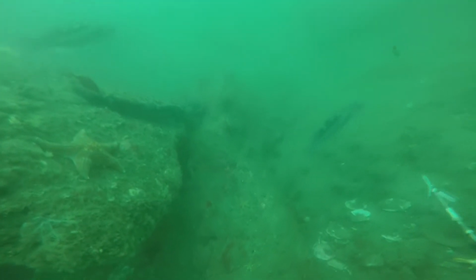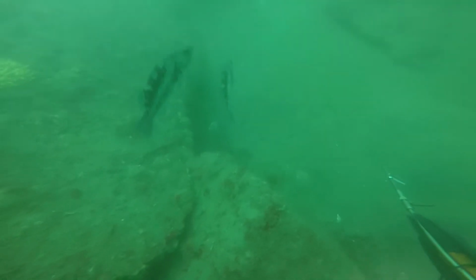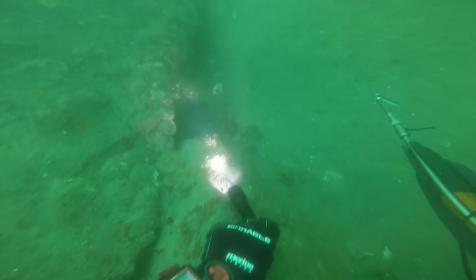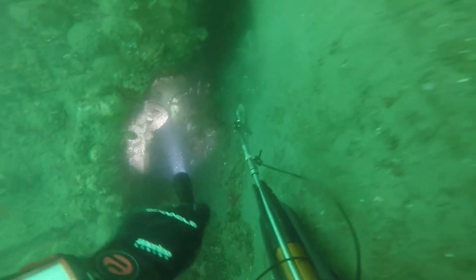Look at that clam head. There's lots of clams down there. One of these days I should try to clam in this bay. Like I said in one of my other videos, I've never got clams in this bay. I get clams in Tillamook, Wallport, but never this bay.